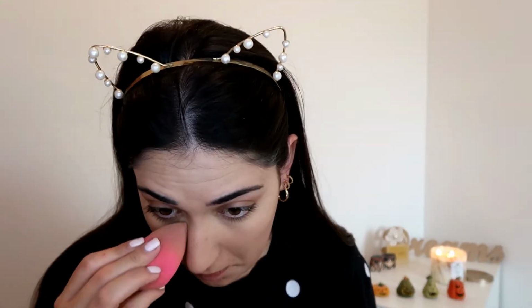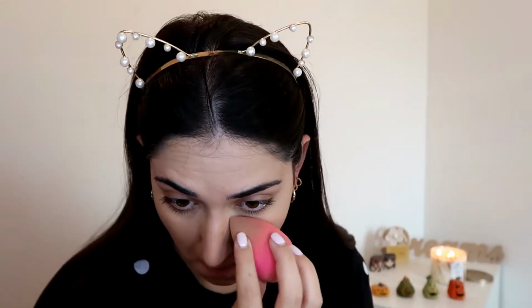Okay, it is not bad, but it is definitely not my favorite. I don't know what it is about it, but up close it looks like it clings into my under eye patches and I just don't really like it. So let's go ahead and add some concealer. I think the next concealer that I didn't use is the Fit Me by Maybelline. So let's go ahead and try this one.